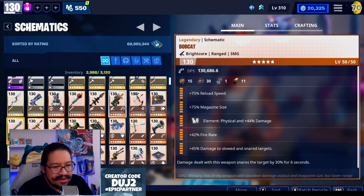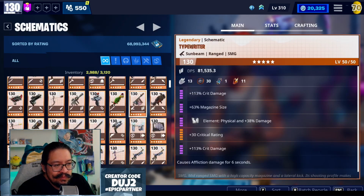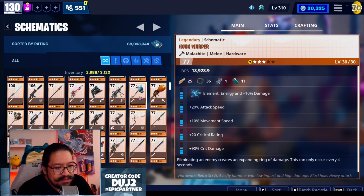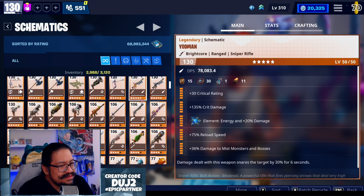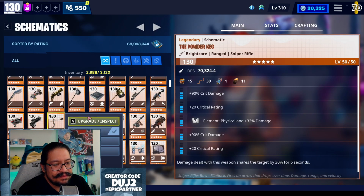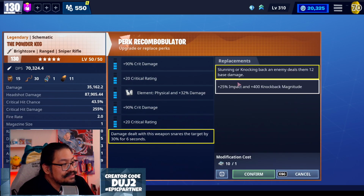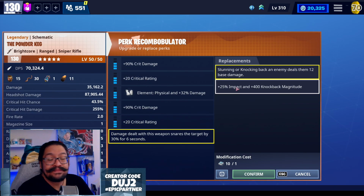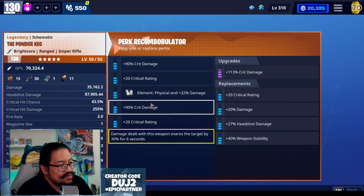And let's take a look at the powder keg, because honestly, I don't know what the powder keg can do. Oh wow, wait, no, I did do a 130 powder keg, didn't I? There it is. Yeah, there's my powder keg. The powder keg has this snares, and then stunning or knocking back an impact enemy deals them 12 base damage. Oh, it's got impact and knockback, and you can actually do double impact.